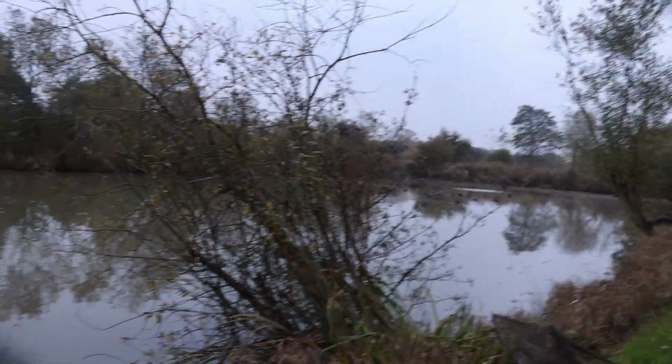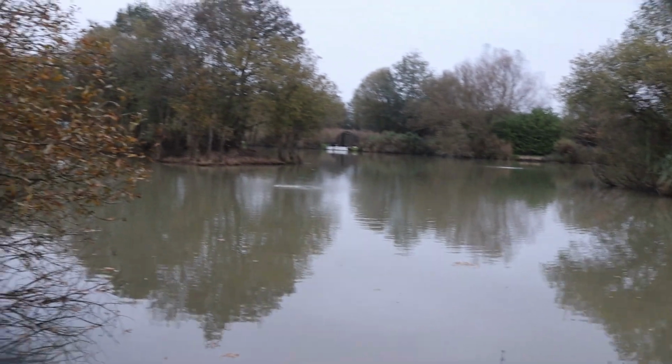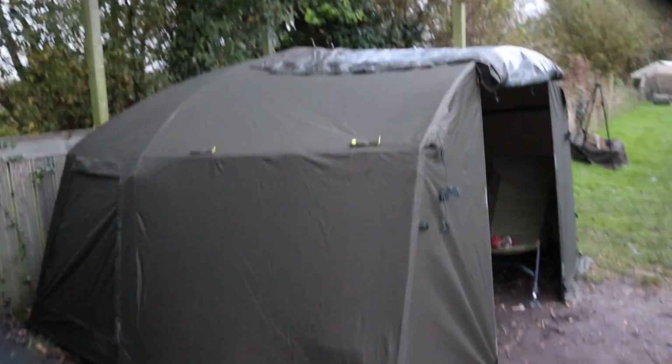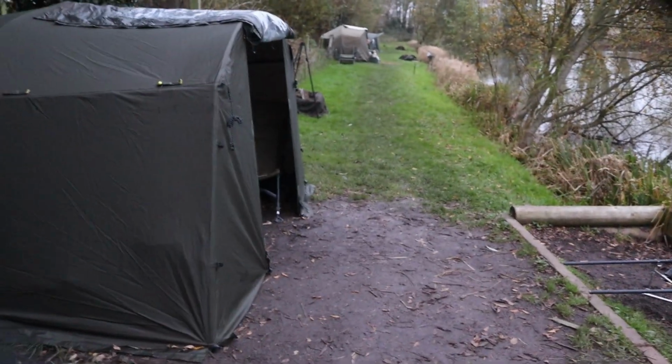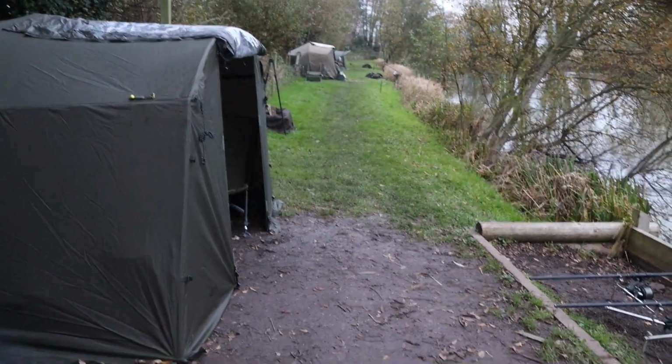This is the 0.5 extension. You can get the 1.2 meter, but I decided to go for the 0.5 so we can actually use it on most venues. Because if you imagine on this one, if you had another 700mm, you wouldn't be able to get past.